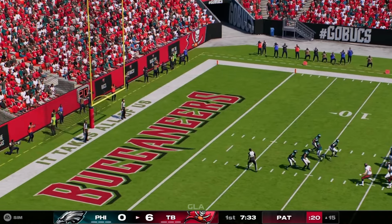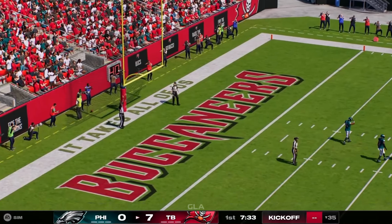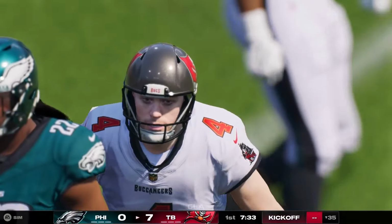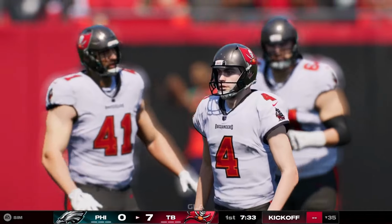Yeah, that's the added dimension to the offense, isn't it? Remember what the offensive line coach told us earlier this week? I told my guys, he's going to run it. We have to make sure he stays protected and give him an opportunity.